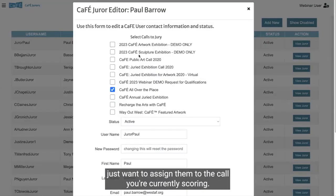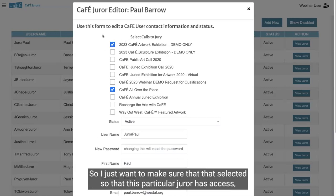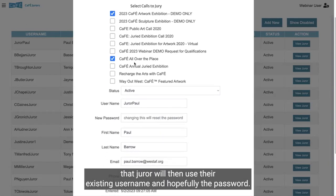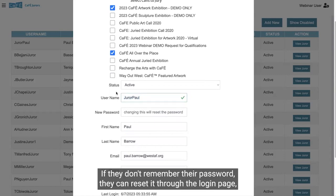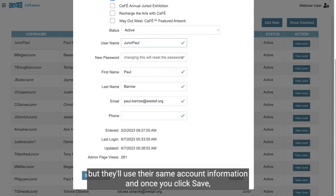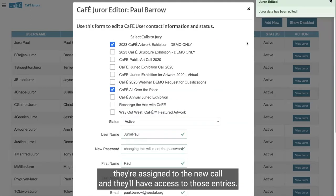And you're going to just want to assign them to the call you're currently scoring. So in this case, this is this call here. I just want to make sure that that's selected so that this particular juror has access. That juror will then use their existing username and hopefully the password. If they don't remember their password, they can reset it through the login page. But they'll use their same account information. And once you click save, they're assigned to the new call and they'll have access to those entries.